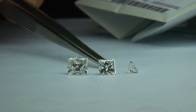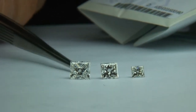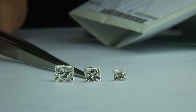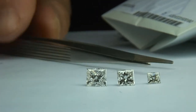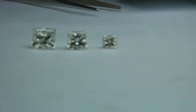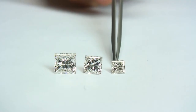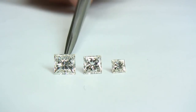How much did you say the big one was? One and a half carats. 1.5. Alright. This is 1.51. This is 1 carat 01. And this one is 42 pointers, 0.42 carat. Right. Okay. Can you have a closer look at them? So 0.42, 1.01, 1.51.